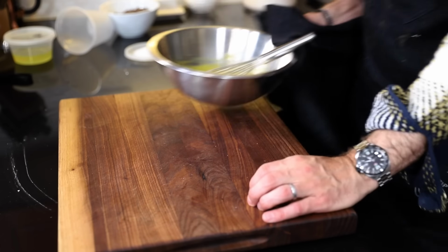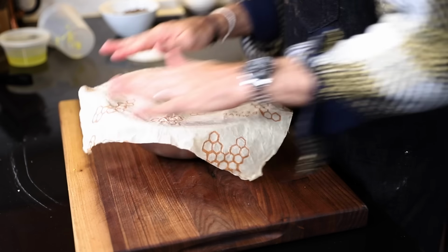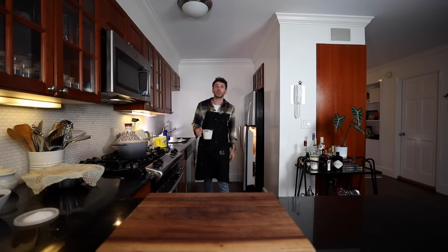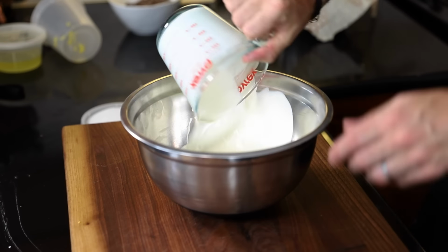I assume we remove that from the heat. I'm gonna do what I did with Julia's, cover it up. So I'm gonna need some heavy cream and a chilled bowl. Thank you. 2 cups of heavy cream.